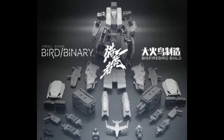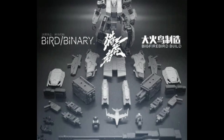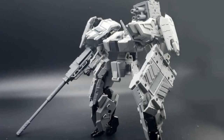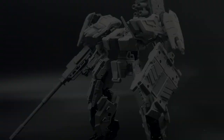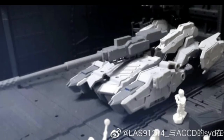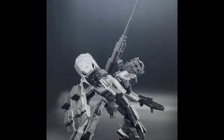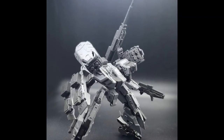We know. BIGFIREBIRD company don't only make bots with boobers, they also make this pretty cool looking bot or mecha type thing as well, which looks a lot like Armored Core. If anybody used to watch or play Armored Core, this thing looks really close to something from Armored Core. However, this dude does actually transform into a tank as well.